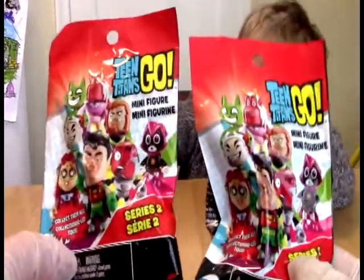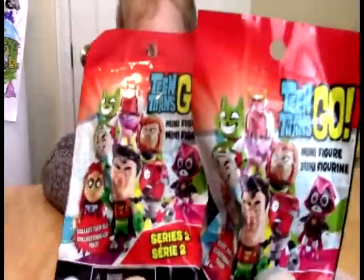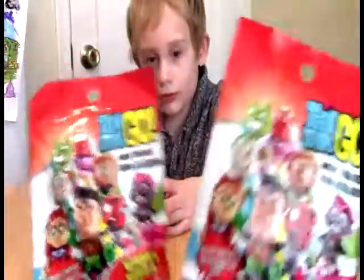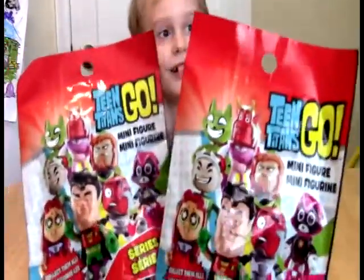If you guys are like me and you hate blind bags, and I completely hate blind bags, guys, I always try to find the codes, and a lot of times they have codes. I don't think the Funkos do. Bad Funko. Bad, bad, bad. So we're going to give randomly one to Leo, one to me, and we're just going to open these at the same time, after I find the tab.